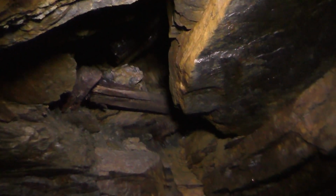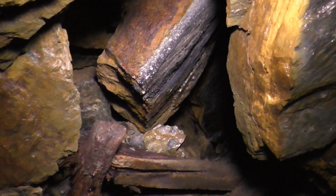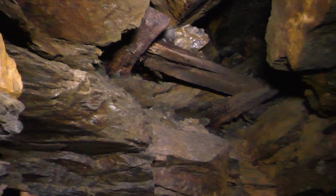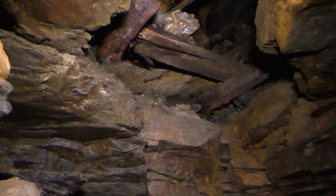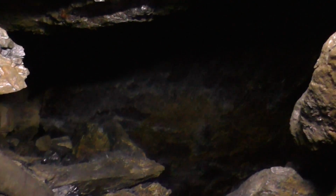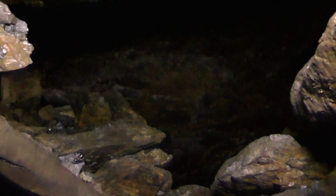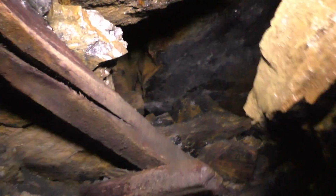And looks like there's a stoped out area. Let me see if we get a shot of that. Yeah, there's the stoped out area. Looks like upper workings there. Yeah, I can't get up there, but looks like it may continue. So that's as far as I'm going today.